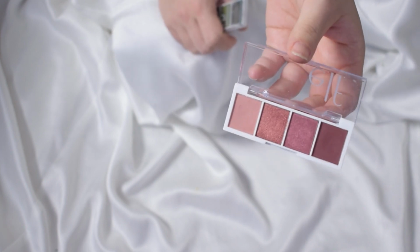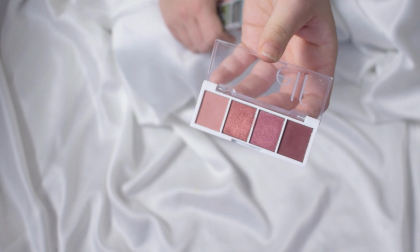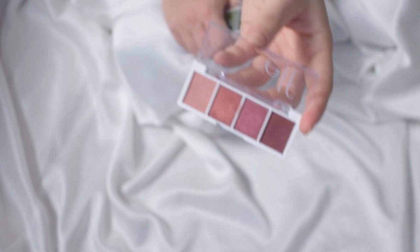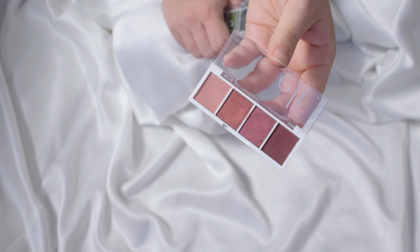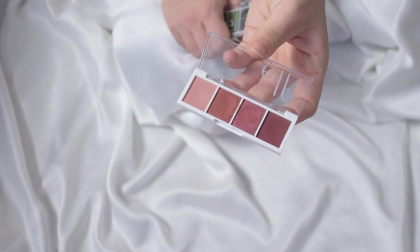They're definitely different from the mauvey berry cranberry shades in the Huda Beauty palette that I said I didn't really like. The formula is so good for what it is, man. It is so great. The mattes are really nice and buttery and smooth, and the shimmers are mature but still sparkly enough that you can see them, and quite pigmented as well.